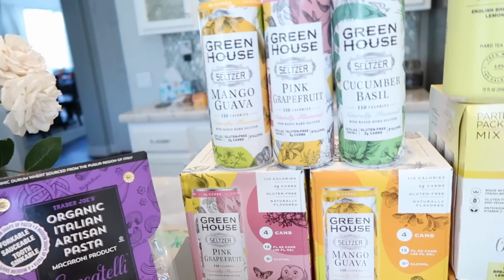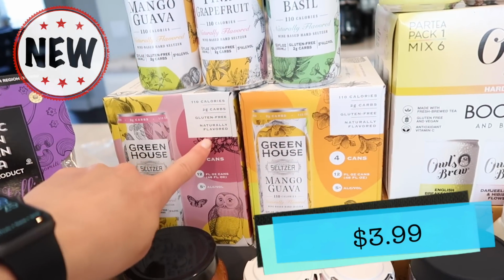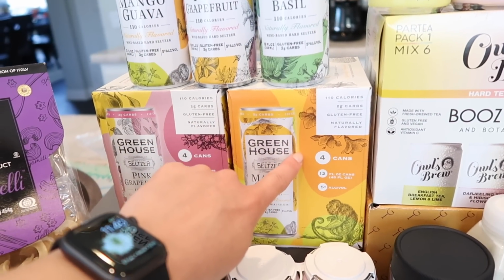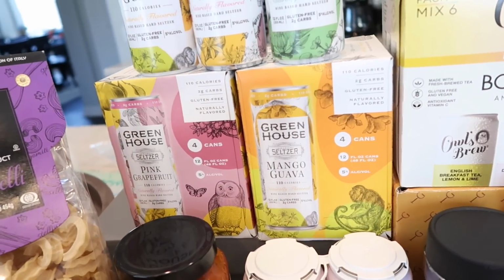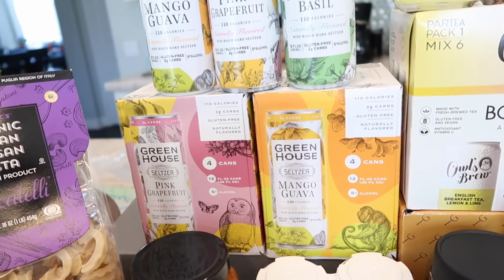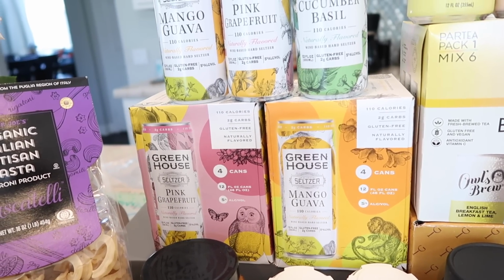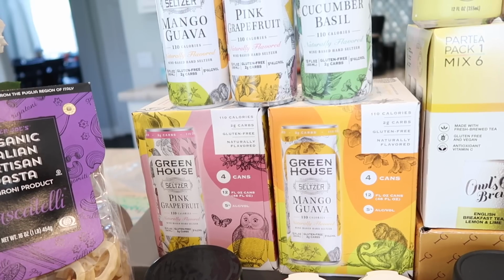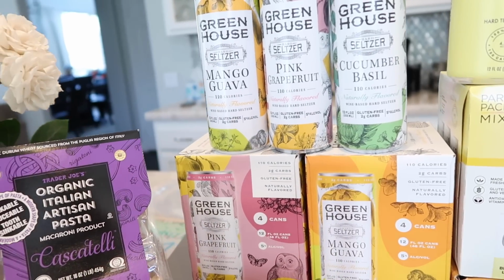the greenhouse seltzer. There are 3 different flavors of this. They come in these individual boxes and there are 4 cans per box. And guys, $3.99, can you beat that? 110 calories, 2 grams of carbs. They're gluten-free, naturally flavored. And these are very interesting to me because they are wines. So they're wine-based hard seltzers, and there's 5% alcohol per volume.